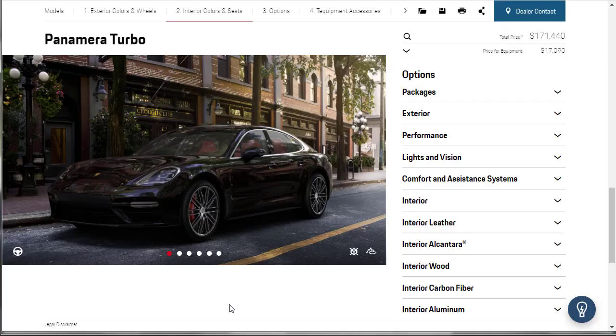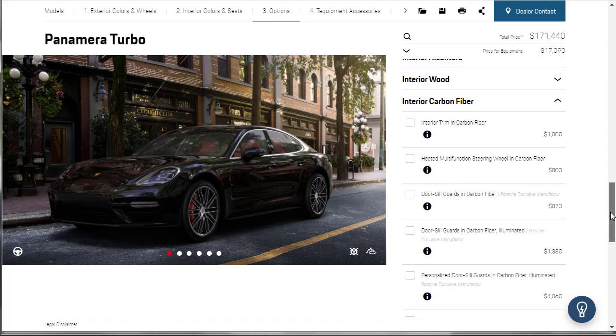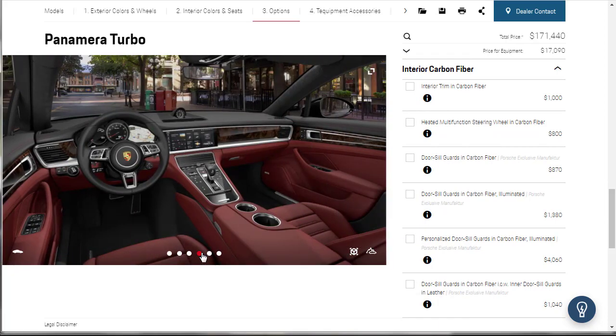Okay, so we went through performance options. Do note that we're not going to go through every option. Why? I can tell you why. I can tell you that I don't want any interior wood. I'd rather have interior carbon fiber, for instance. So for options, let's take a look at the interior carbon fiber and see what selections they have there. There's quite a few. Let's get ourselves to an interior shot.